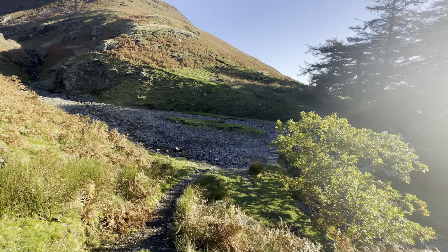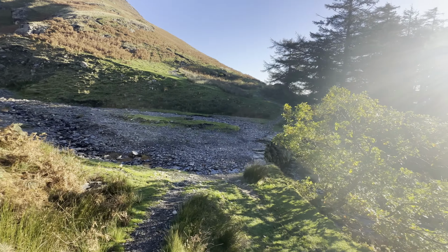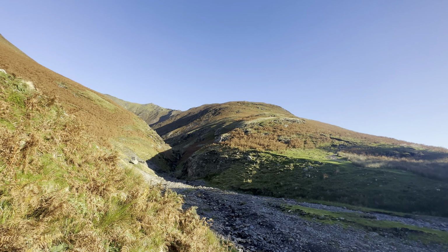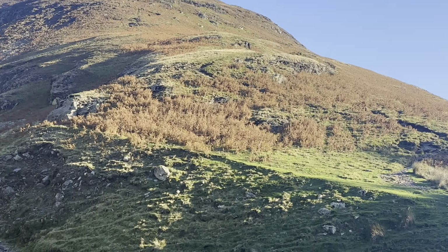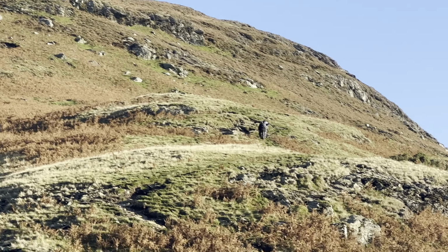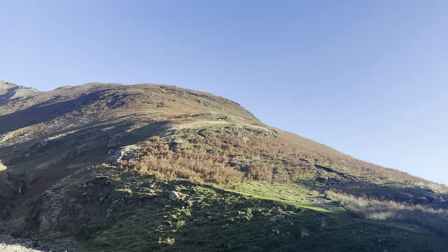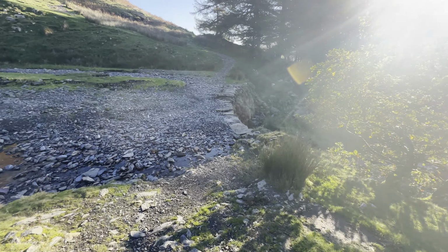So the other side of this stream is where we branch off the path that goes around the bottom of the fells, and we go up there and up that ridge. And so much for a quiet route. Look, people. Right. Onwards, and very soon upwards.